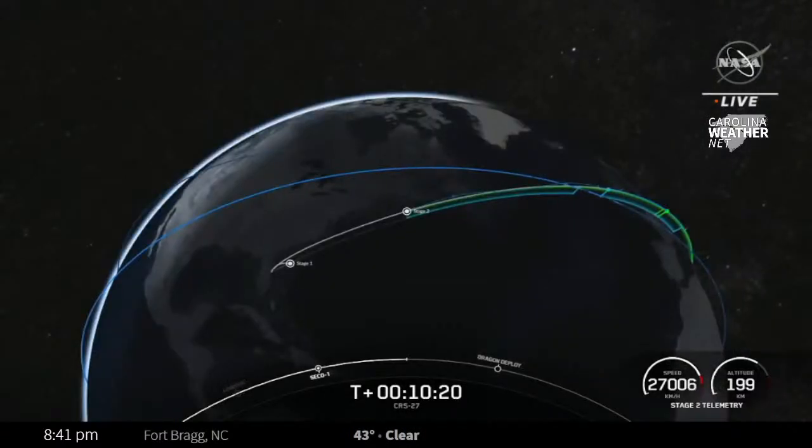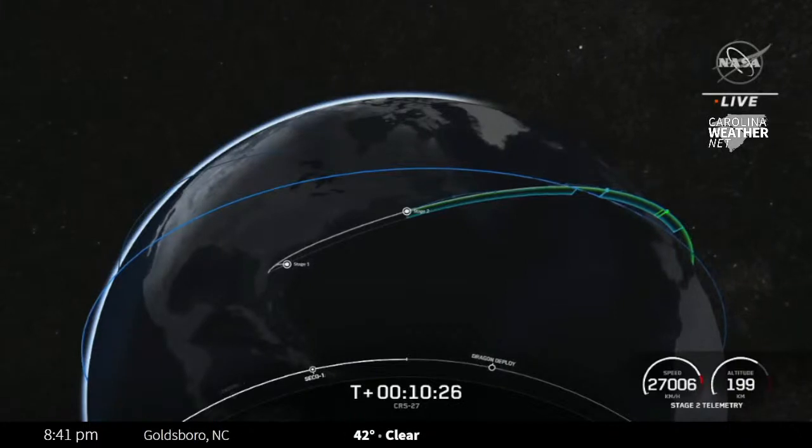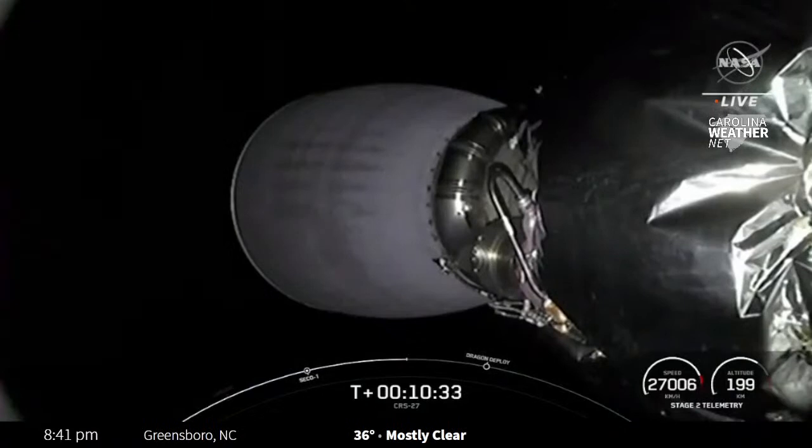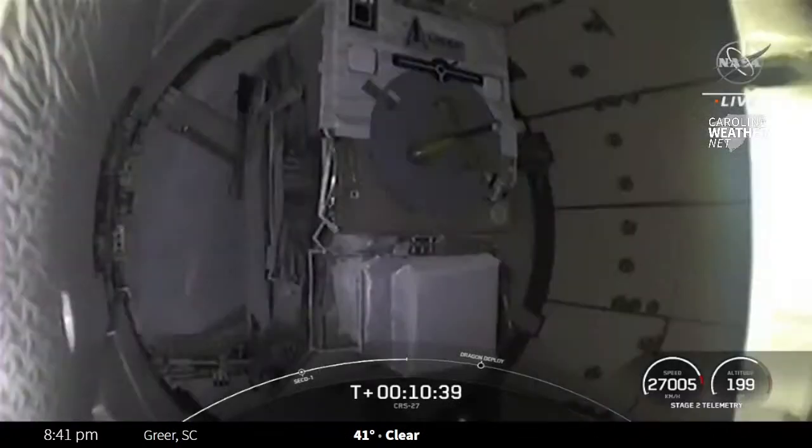Once the Dragon capsule jettisons from the second stage, it has 16 Draco thrusters, each with the capability to deliver 90 pounds of force, and those will be used for maneuvering. There are 4 pairs of 3 thrusters spaced evenly around the capsule, as well as 4 forward bulkhead thrusters underneath the nose cone. Now, notably, Dragon does not have SuperDraco thrusters, seats, or life support systems, as it is not carrying crew. And this saves on weight, space, and also allows for a faster refurbishment time.